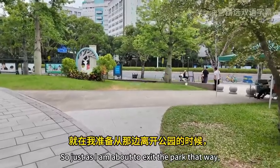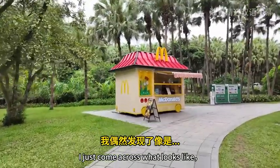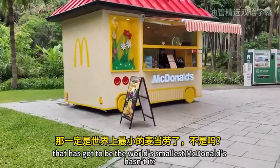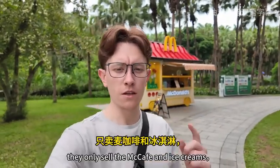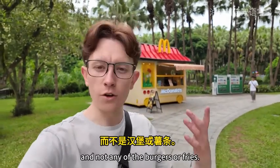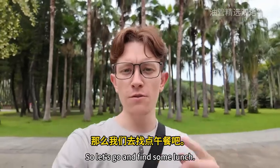So just as I am about to exit the park that way, I just come across what looks like, that has got to be the world's smallest McDonald's, hasn't it? Look how tiny that thing is. I think at this McDonald's behind me, they only sell the McCafe and ice creams, and not any of the burgers or fries, but still, look how tiny that is. That is pretty awesome. So let's go and find some lunch.